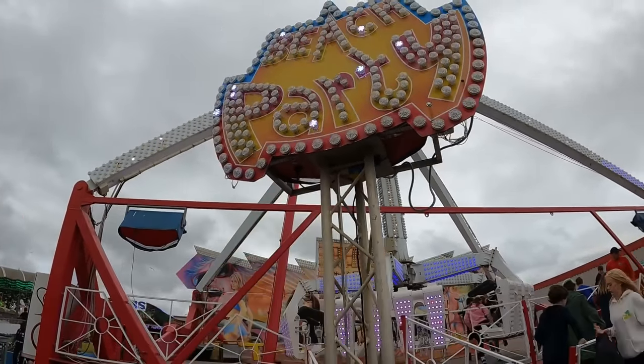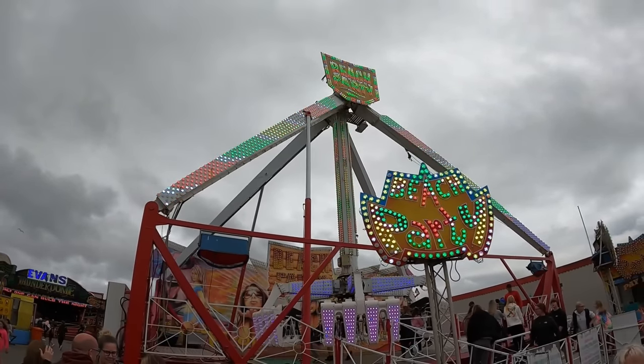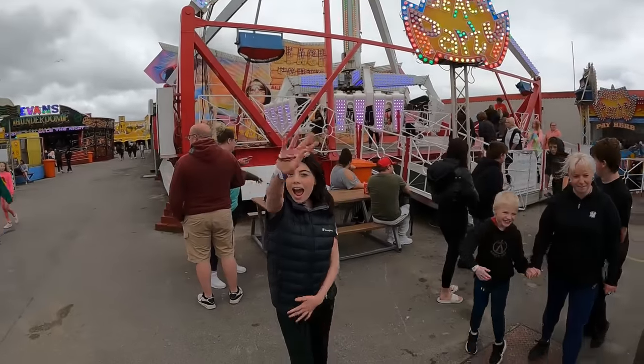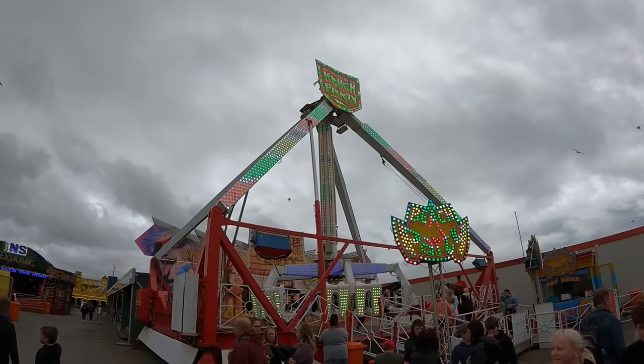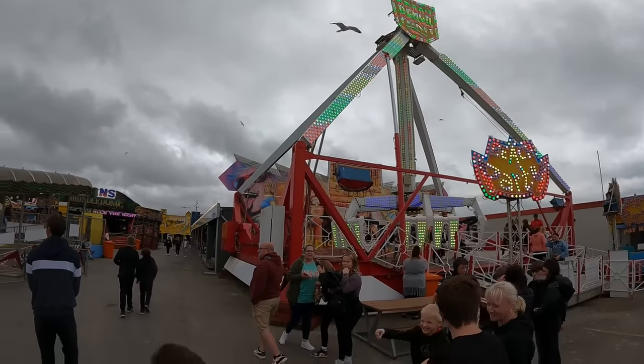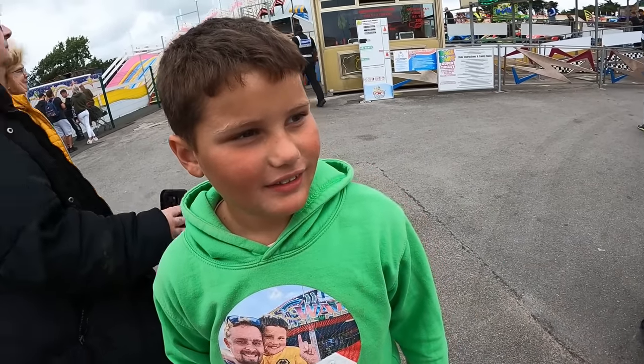I'd say that Theo's first time on this was yesterday in Breen, and now he's done the second one here in Porthcawl the day after. Theo, second time. How was that? Good. Do you know what? I think that was better than Breen.